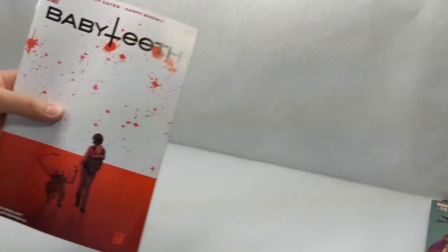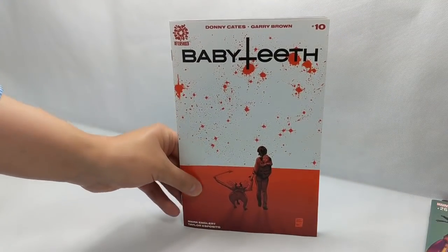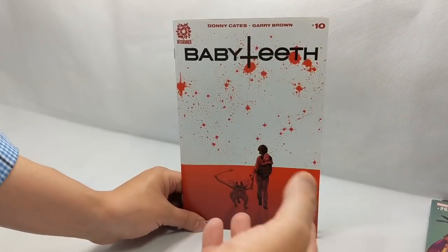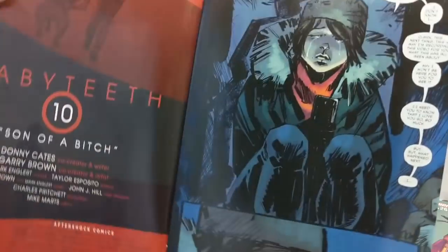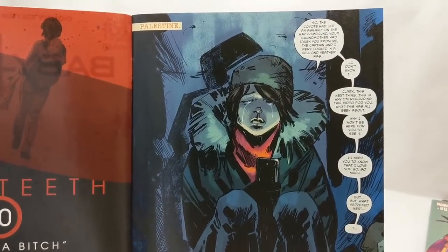All right, from Aftershock, we have Baby Teeth number 10. I have been following Baby Teeth since the very first issue. I picked it up on an absolute whim and just ended up really, really loving the storyline. The artwork in here is amazing. It's so dark and visceral, which kind of matches the whole Antichrist storyline.